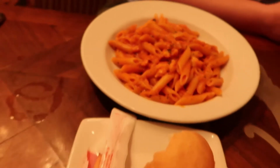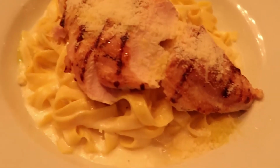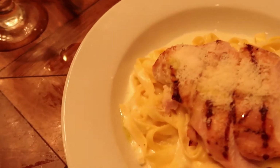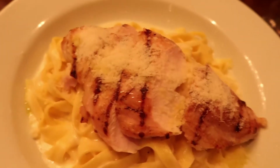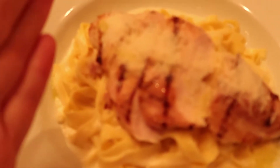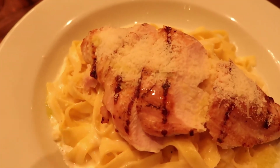Like typical penne, but you know, some meaty chunks in there. And I got the chicken with the fettuccine alfredo. Mine looks pretty good. I won't lie, I'm very torn between getting Crystal's and mine. Looking at this, I'm kind of glad I got mine right now, prior to tasting. But let's taste to see who got the better meal.